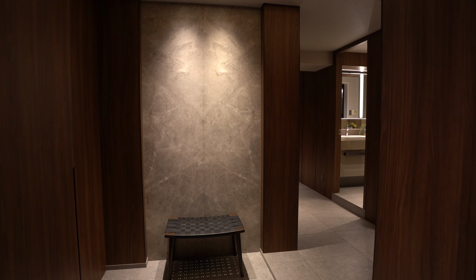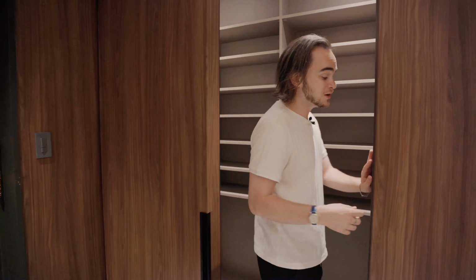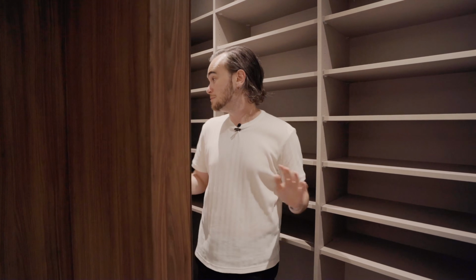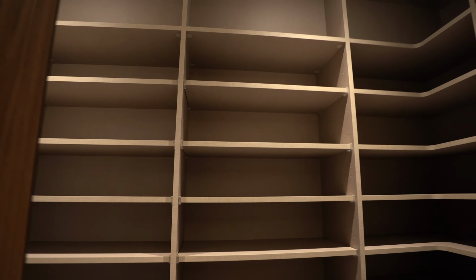But this is perfect for the person who has a lot of fashion, let's say, because you open up this door right here and you can walk into your massive, and I mean massive, walk-in shoe closet. It goes all the way up to the ceiling, it goes around the corners like this too, but if that's not enough shoe storage for you, there's even more just right over here, as you can see.